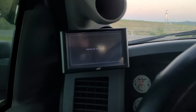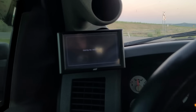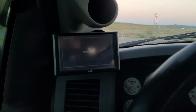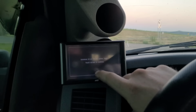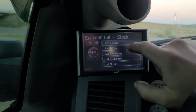This is the process. This takes about 15 to 20 minutes. Keep that in mind. Anytime you want to change your tune. Turn ignition off. This is so to verify that all the codes were cleared. Turn ignition on. Do not start engine. Okay, cool. No error?